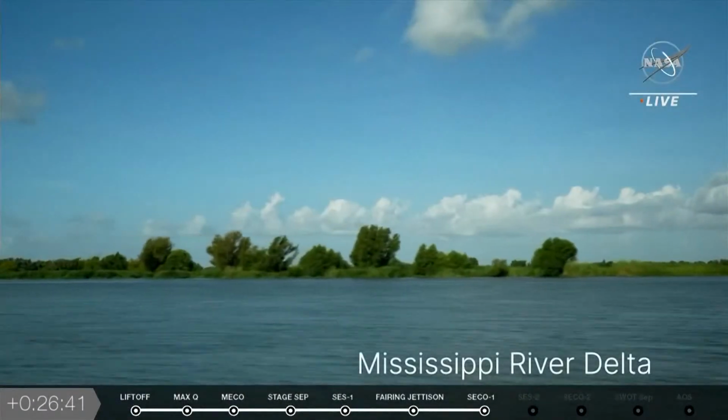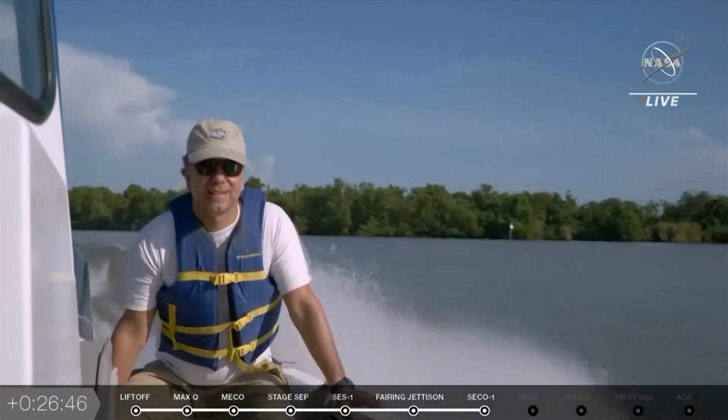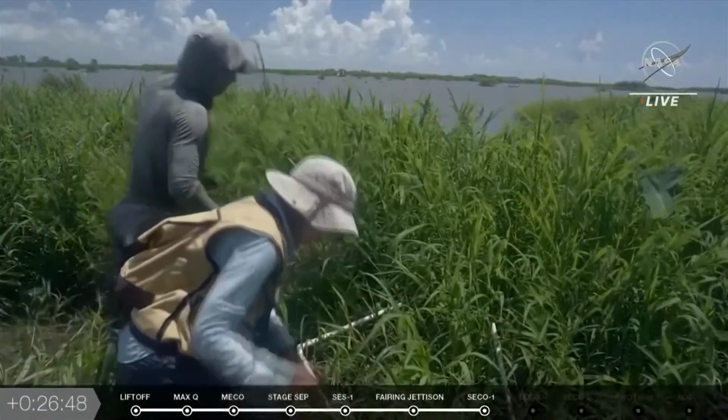Coastal wetlands like the Mississippi River Delta are extremely important because they act as a buffer between us and the threatening ocean.